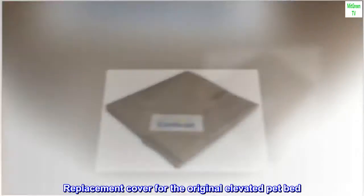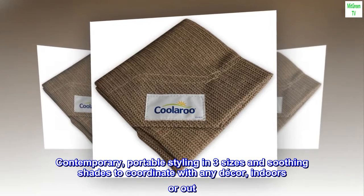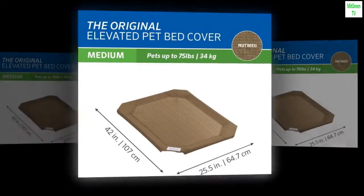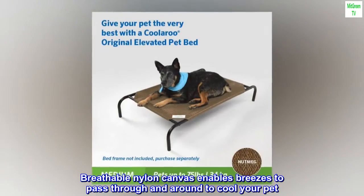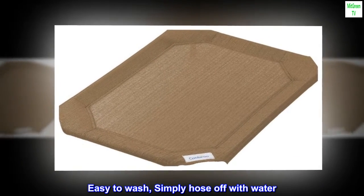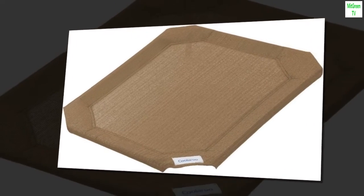Replacement cover for the original elevated pet bed. Contemporary, portable styling in 3 sizes and soothing shades to coordinate with any decor, indoors or out. Breathable nylon canvas enables breezes to pass through and around to cool your pet. Easy to wash, simply hose off with water. 5-year warranty against UV degradation.